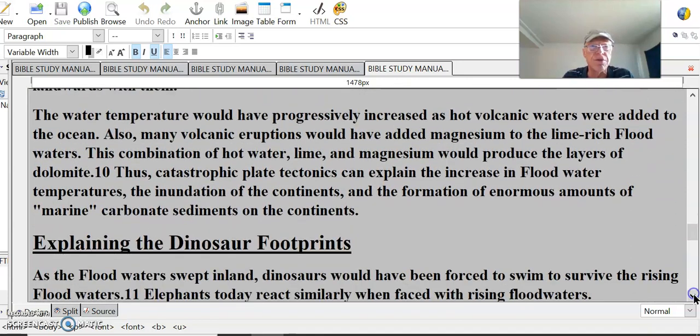The water temperature would have progressively increased as hot volcanic waters were added to the ocean. Also, many volcanic eruptions would have added magnesium to the lime-rich flood waters. This combination of hot water, lime, and magnesium would produce the layers of dolomite. Thus, the catastrophic plate tectonics can explain the increase in floodwater temperatures, the inundation of the continents, and the formation of enormous amounts of marine carbonate sediments on the continents.